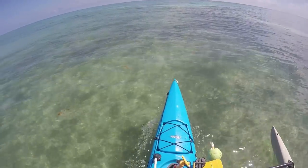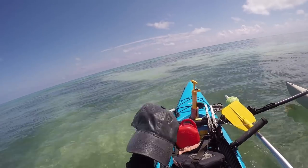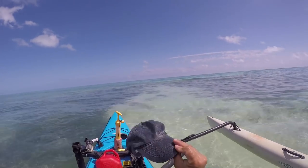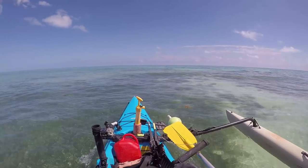Yeah, looky there, it's a nice one. No logo. This will probably replace my white one that's all beat up and shredded as my going fishing hat.